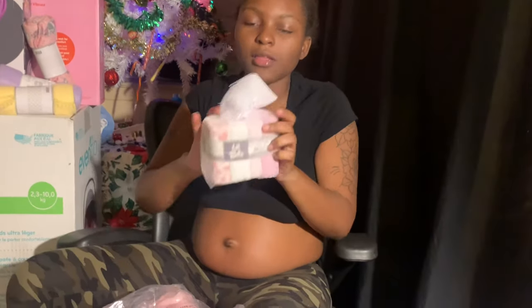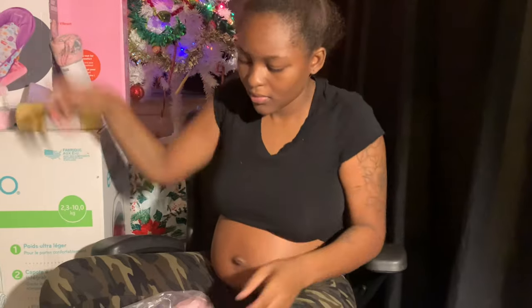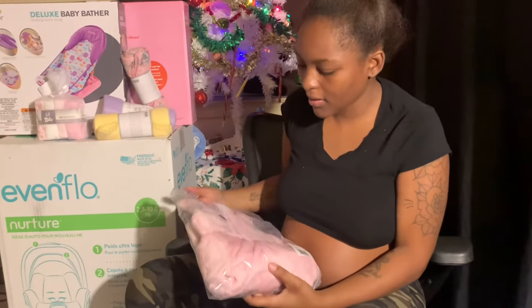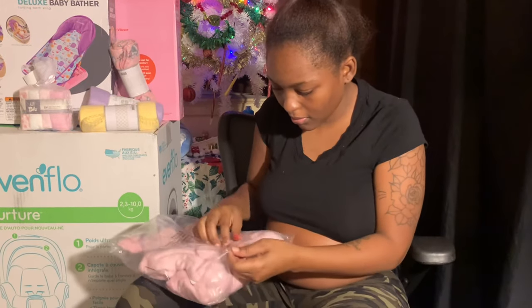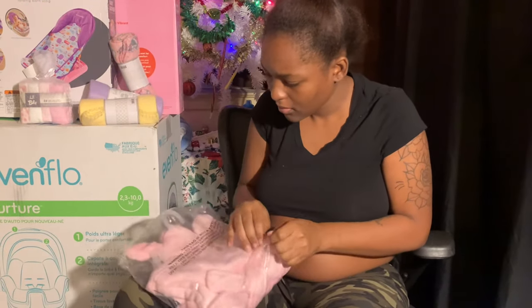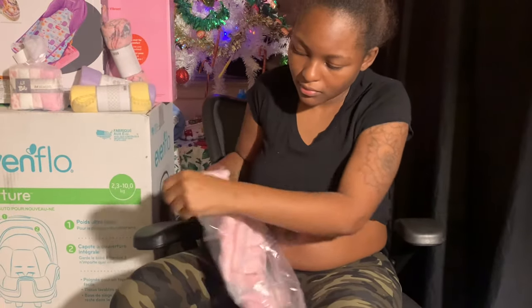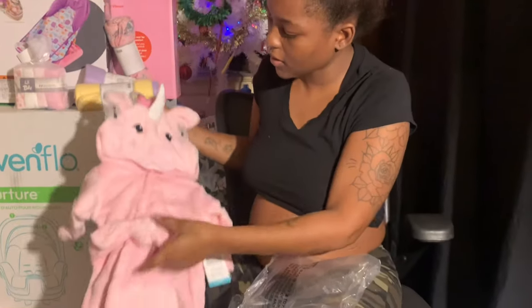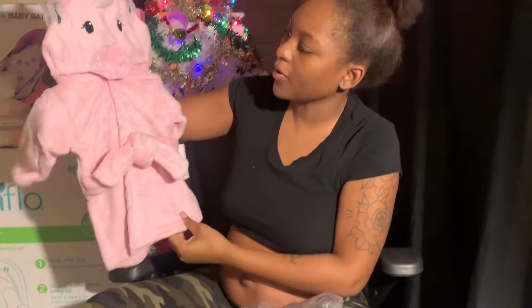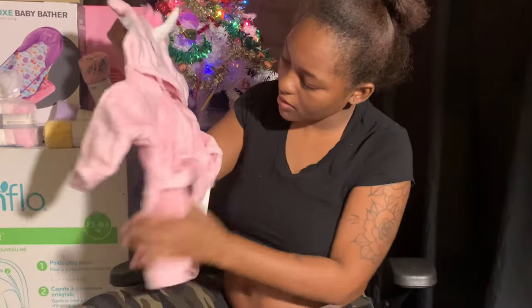Bath towel, 24 of these. And this, I think this is a blanket. No, this is a baby robe for when she gets out of the tub. That's what this is.